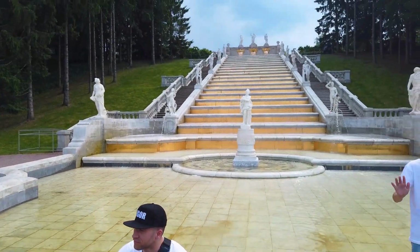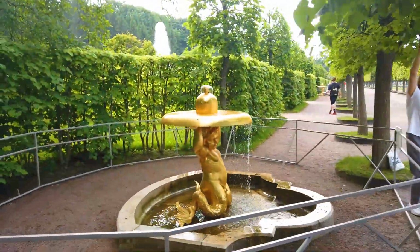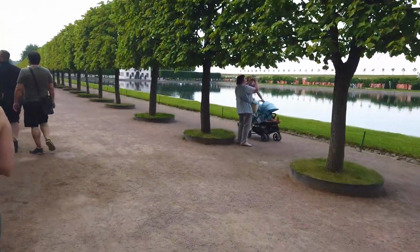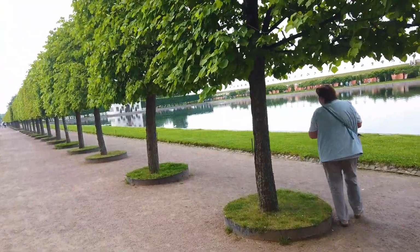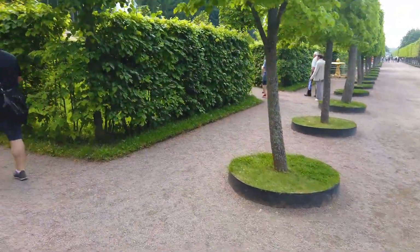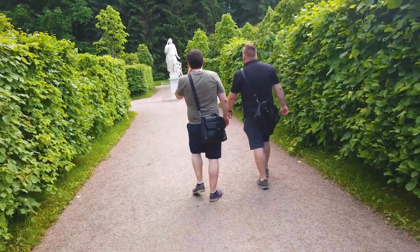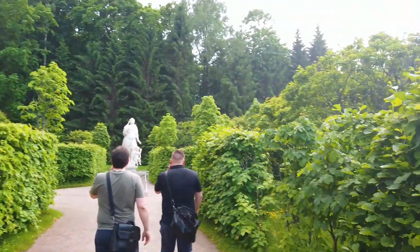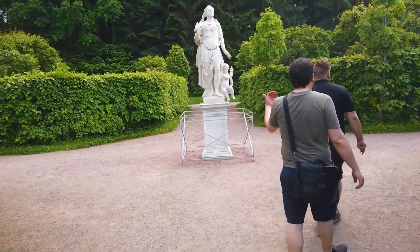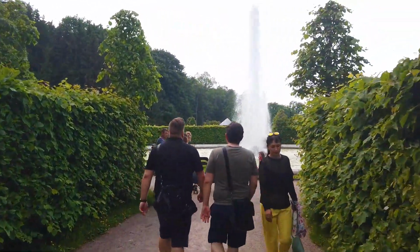There's a lot of spots for you to take a selfie, take photos. It's really, really beautiful. Some statues, fountains, anywhere you go. Here you can see elements of Versailles, the labyrinth park. There's a proper labyrinth on the other side where we didn't go to, but you can probably get lost there if you're not paying attention.